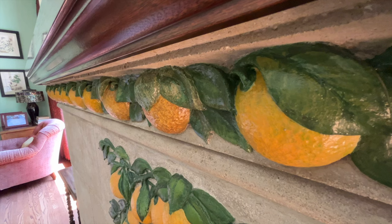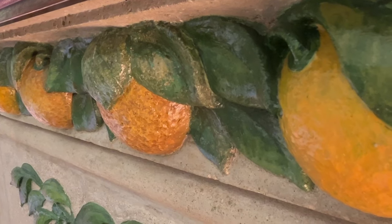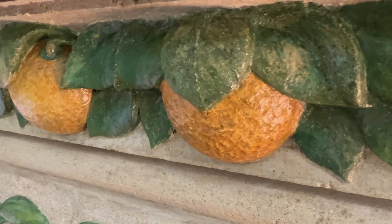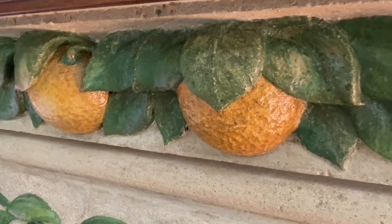Our historic architect insisted that we do that so people could see what it was originally in its original form. You could see they're a little dirty from soot through 100 years of smoke coming out of the fireplace. As we've gone through the restoration process, we've found some interesting things.